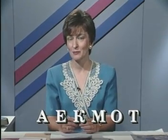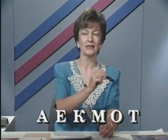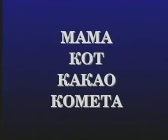We are continuing the study of the Russian alphabet, but before we start looking at the new alphabet group, let's make sure that we remember very well what we learned during our previous lesson. We looked at the first letter group in the Russian alphabet, the one composed of the Latin letters that are very familiar to you from the English alphabet: A, E, K, M, O, T. And we learned our first four Russian words: мама, кот, какао, комета.